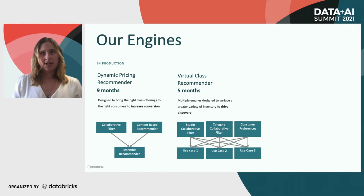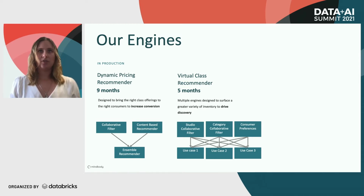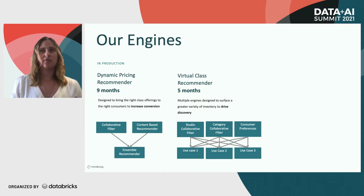The virtual class recommender is designed to increase the diversity of inventory that is surfaced to marketplace consumers and is actually 3 recommenders in one. It ensembles a couple of collaborative filters and consumer data in different ways to provide different sets of fitness class options. So we were able to apply some of the learnings from the dynamic pricing recommender and shorten the development cycle to 5 months.